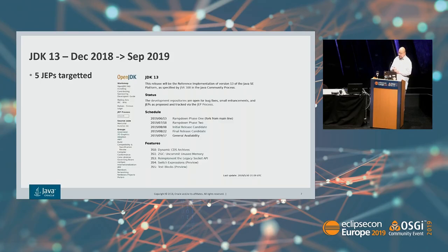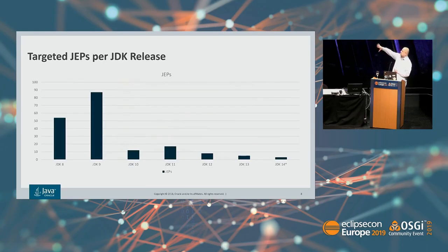And 13 has five big features, as we call them, JEPs in the JDK planning process. I'll go into each one of those in the presentation, but what I wanted to first show you is this radical difference in perception in terms of how many features are in the releases. In the old days of long-developed, long-gestated releases, it would take two to three years or longer.